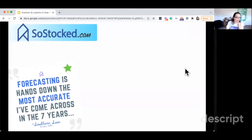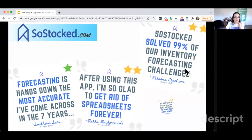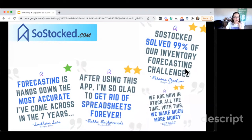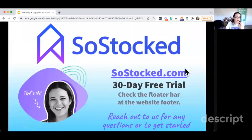We're on the Amazon App Store. You can check us out on the App Store. We have a lot of 5-star reviews on there. Forecasting is hands down the most accurate. As one review, someone else said, SoStock solved 99% of our forecasting challenges. Getting rid of spreadsheets forever. That's one of our missions, is to rid the world of inventory on spreadsheets. I'm making much more money because avoiding stockouts, obviously you're going to make more money. And then cutting down from hours to a few minutes. Listening to our needs. That's something that we pride ourselves on.